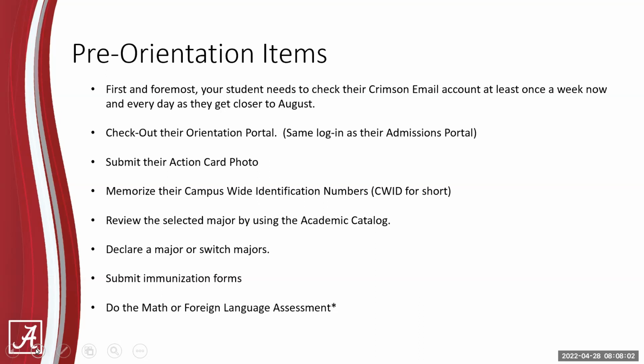The other thing that they could be doing even now is, if they have picked a major and they are secure in that major, they can go and start looking at the academic catalog for what classes they could be taking. Start thinking about what courses they may want to take, having a better understanding of what they may be doing while they're getting advised during Bama Bound.